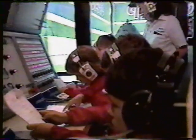into their spacesuits. They're being helped into their boots at the moment. Reach up and turn on the camera. The crew access arm will be retracted just seconds from now and has started to move.